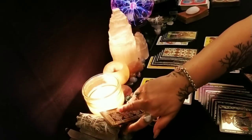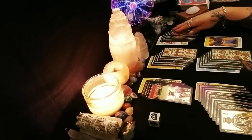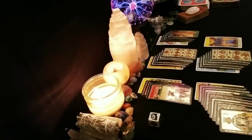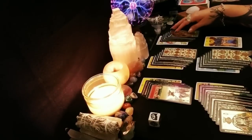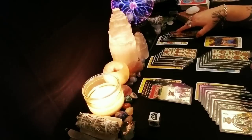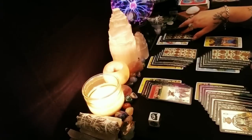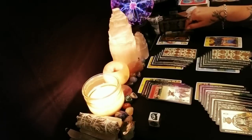Whoa. I thought I was about to burn my card down, the Tower. So it looks like you might be going through a breakup coming up possibly this month for some of you. Either way, it's going to indicate some kind of change. Looks like you're going to be in a relationship with somebody and you're going to be feeling pretty disappointed in them. Why? Well, it's just something that you can't seem to let go of.